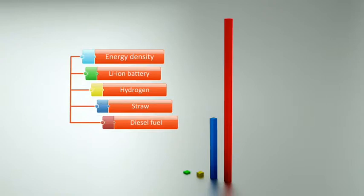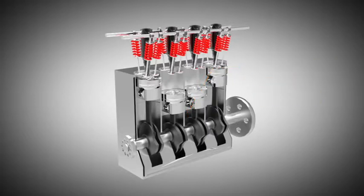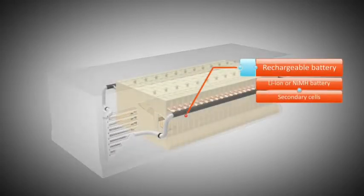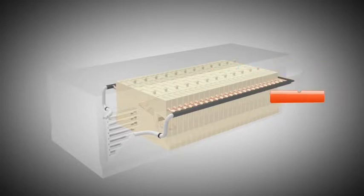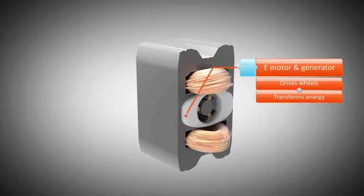Let's start by looking at the components that are used. As traditional vehicles, hybrid electric vehicles have a conventional combustion engine that is either a petrol or a diesel engine. Moreover, hybrid electric vehicles need a rechargeable battery, which is used to store and provide energy. The rechargeable battery is usually a lithium-ion or a nickel-metal hydride battery, which is composed of different cells. An electric motor that drives the wheels using energy from the rechargeable battery is also required, as well as a generator, which has a similar structure to the electric motor and transforms mechanical energy into electrical energy.